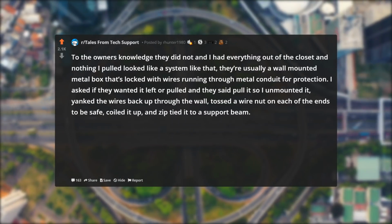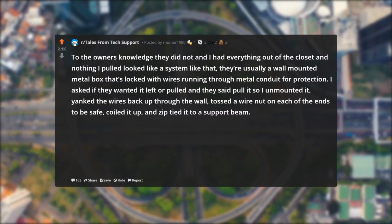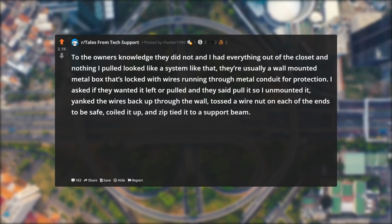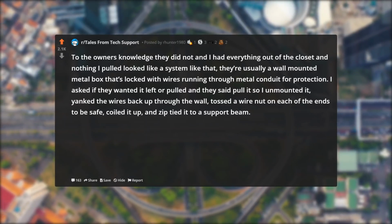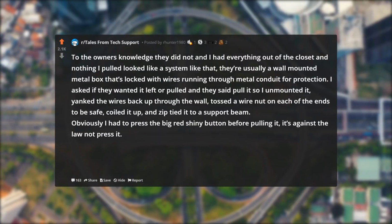To the owner's knowledge, they did not, and I had everything out of the closet, and nothing I pulled looked like a system like that. They're usually a wall-mounted metal box that's locked with wires running through metal conduit for protection. I asked if they wanted it left or pulled, and they said pull it, so I unmounted it, yanked the wires back up through the wall, tossed a wire nut on each of the ends to be safe, coiled it up, and zip-tied it to a support beam. Obviously I had to press the big red shiny button before pulling it. It's against the law not to press it.